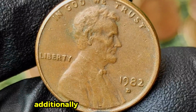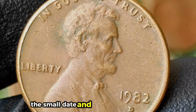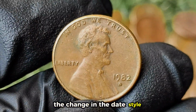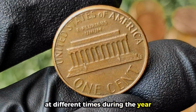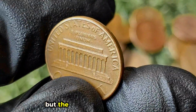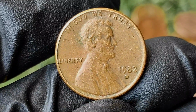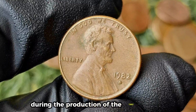Additionally, the 1982 penny is notable for the two distinct date styles that were struck, the small date and the large date varieties. These differences arise from the fonts used to produce the year 1982 on the obverse of the coin. The change in the date style was due to a change in the design of the date die, and the two varieties were minted at different times during the year. The U.S. Mint produced both the small date and large date varieties in 1982, but the proportions of small date versus large date coins differ significantly, making the small date variety much rarer and more valuable to collectors. This difference in the design of the date occurred because the U.S. Mint used two different dies during the production of the 1982 pennies.